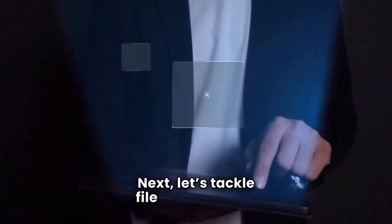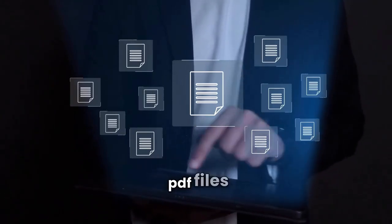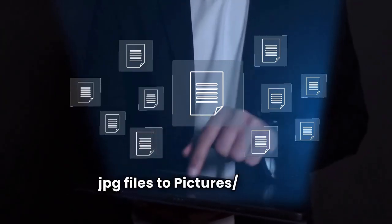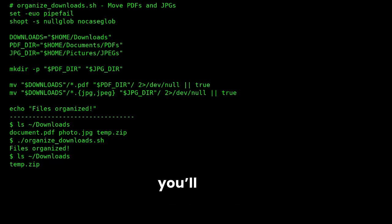Next, let's tackle file organization. Is your downloads folder a disaster? Here's how to move all PDF files to Documents/PDFs, and JPG files to Pictures/JPEGs. Pause the video and follow the code on screen. Think of the time you'll save if you download a lot.